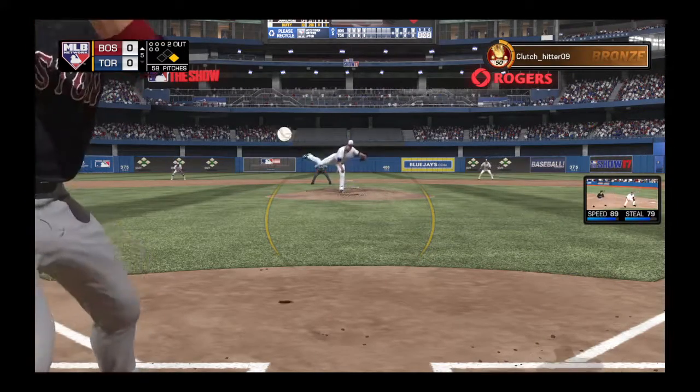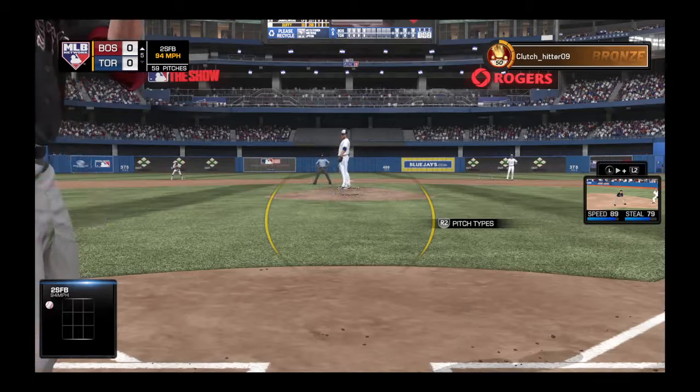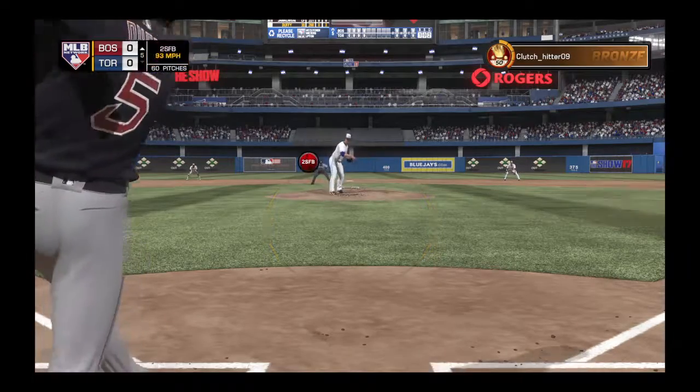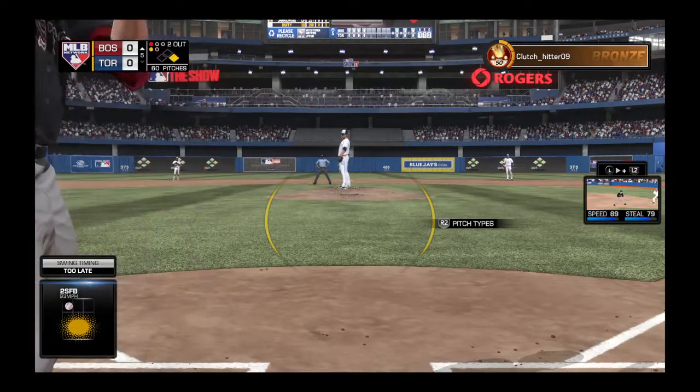Here's the first pitch to him. Here's a two-seamer inside to start the at-bat. It's 1-0. 1-0 count. Here it is. Swing and a miss, just behind a lively fastball.